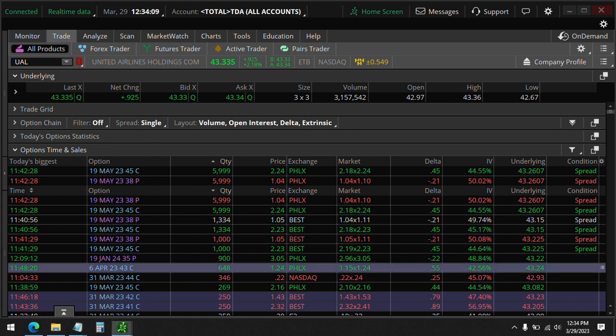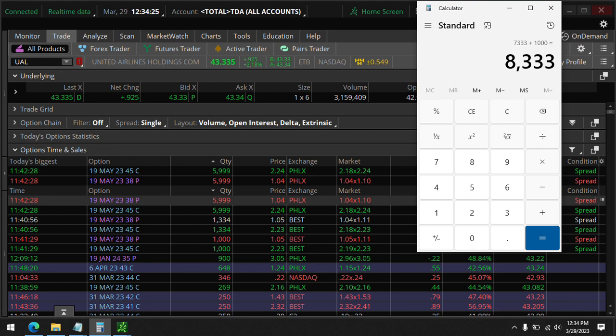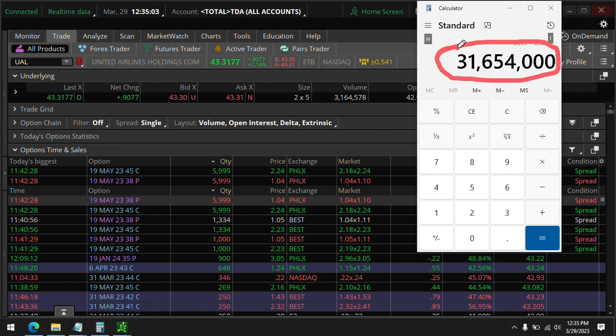And so if we were to total up this amount, there's 5,999, 1,334, and 1,000 of that is 8,333. And so in order to sell these 38 strike puts, you need to buy 100 shares. So you need to have enough buying power to do that. That's 38 times 100, $3,800. And so you multiply that by the 83,000 shares. That requires $31.6 million.